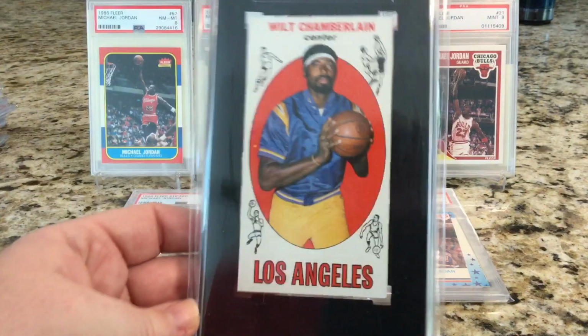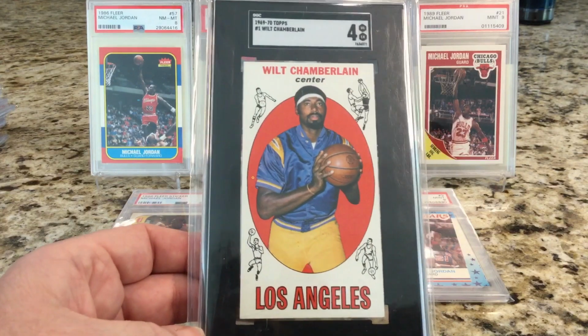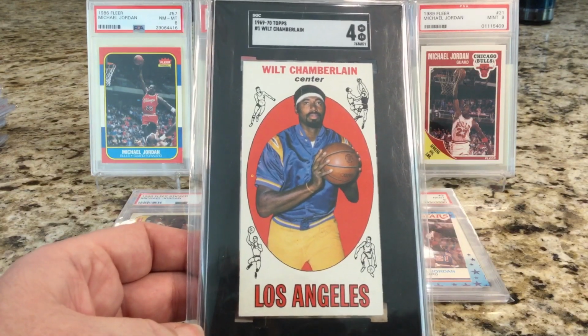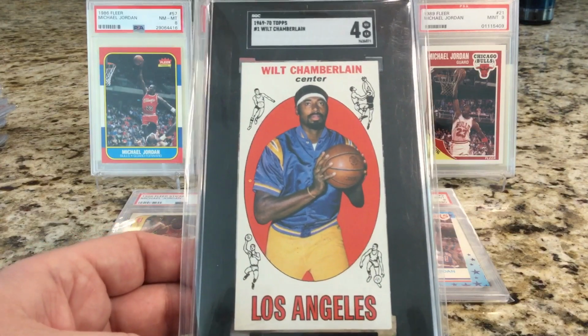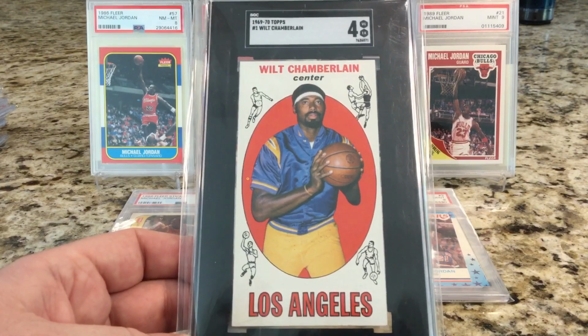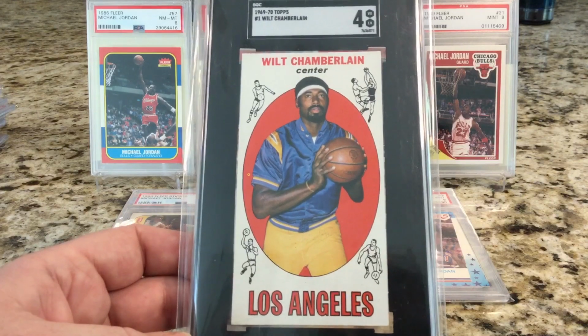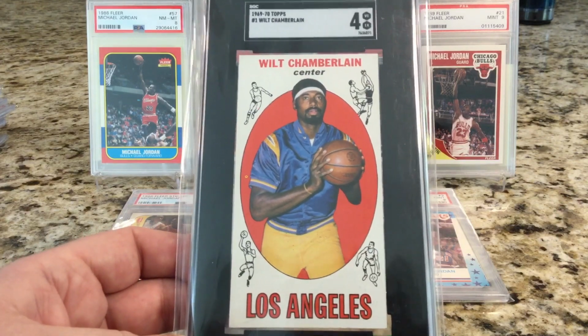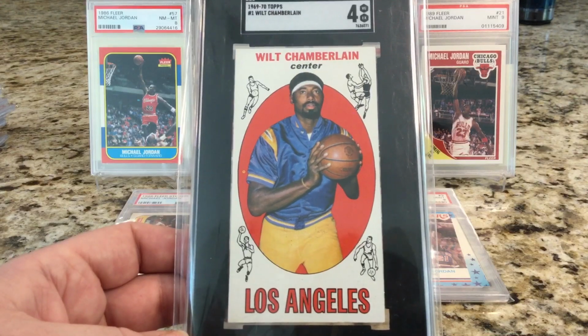And then here is a nice example of his second year, in a scratched up SGC 4 holder, but centering's good. Had a little print dot right there, but a good example of the second year Chamberlain card, and a 4.